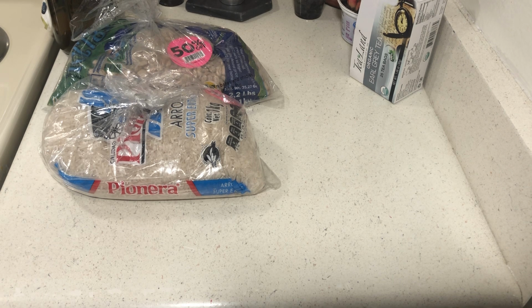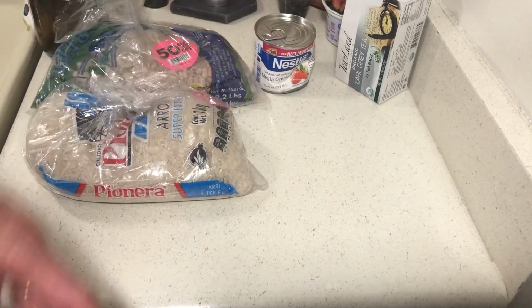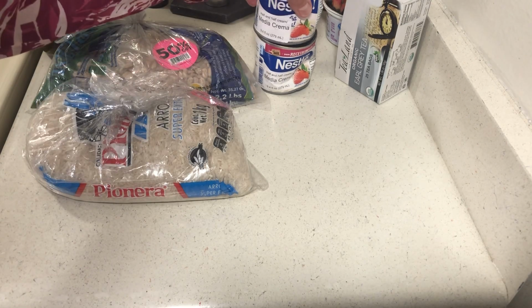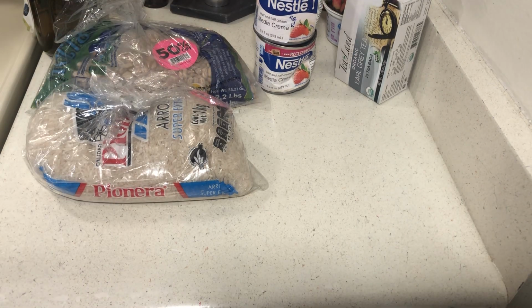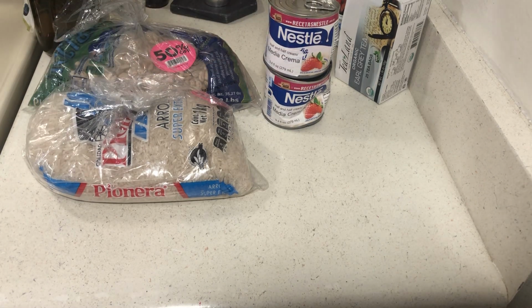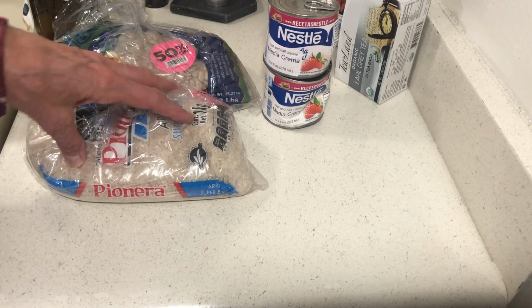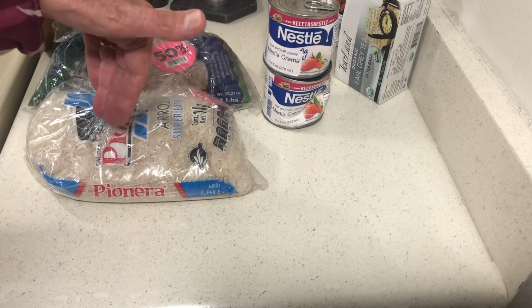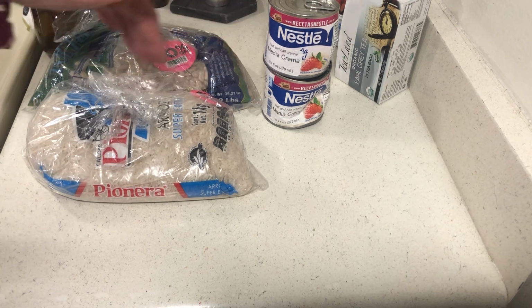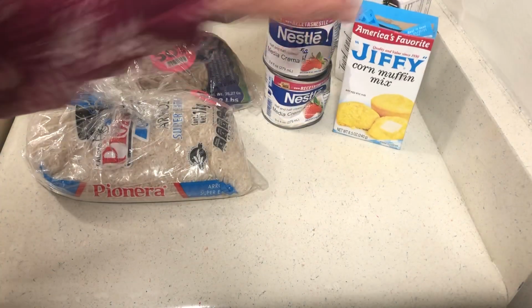Then I bought, marked down, 2 of these cremas. A lot of times I can find evaporated milk. So what you can do is, if you don't have cheese, you can put this stuff in your beans. If you have bacon grease, salt, pepper, and sugar, and then you have a little cream. Now, if you want to make rice pudding, if you have sugar and stuff, you can use that cream as well.